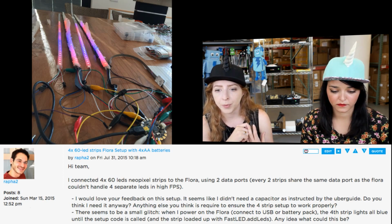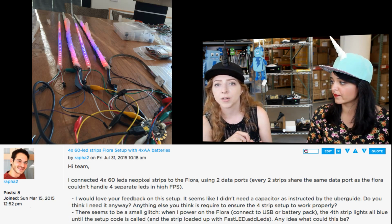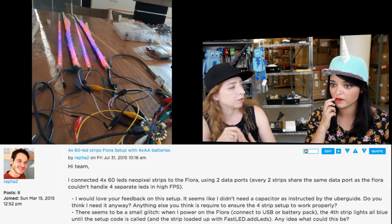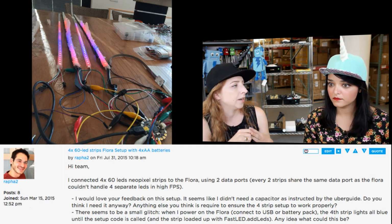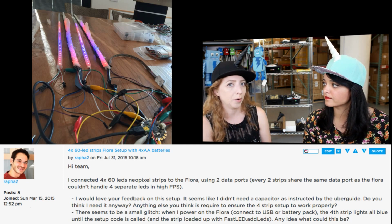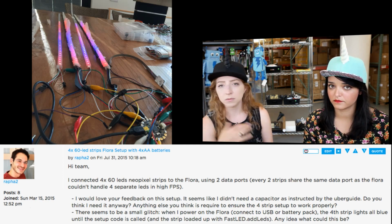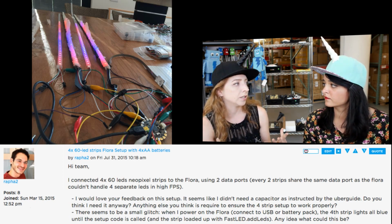Oh, about the blue, the strip lights up blue before the code turns on. Yeah. So Rick already answered this question in the forums, and I learned this from Rick because I'd seen this happen to my NeoPixels too, and I knew it was normal, but I didn't know what it exactly was. When the chips start up, they have a default state, and it's usually undefined.